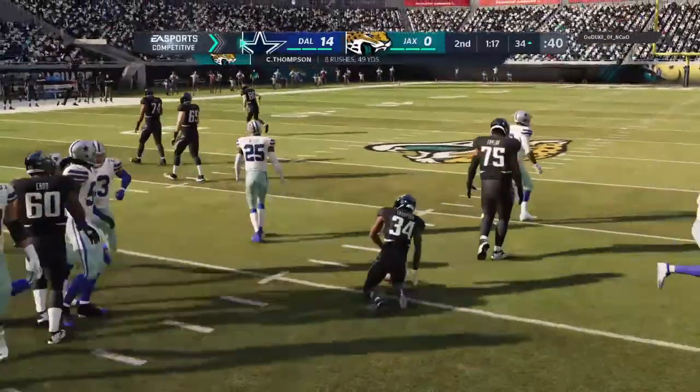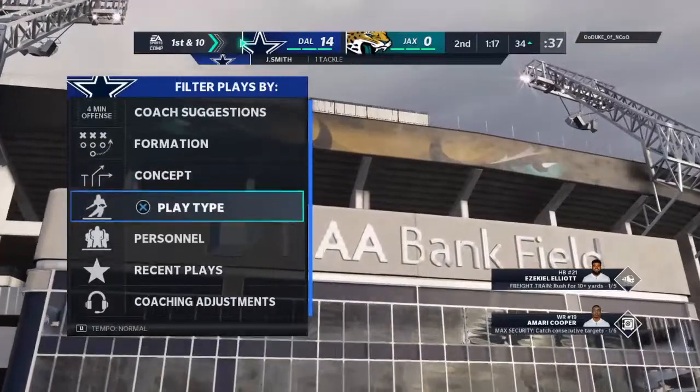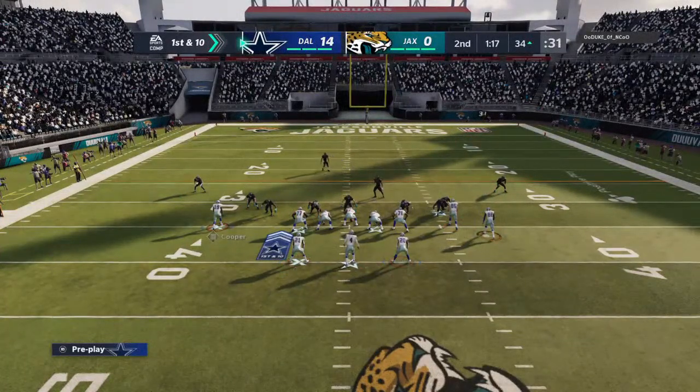And I don't think he got there. He did not. They stop him a yard shy. Boy, a curious decision to go for it. Doesn't pan out. And Dallas, they'll take over in terrific field position.